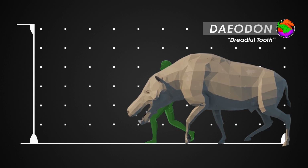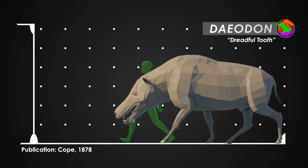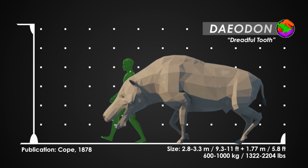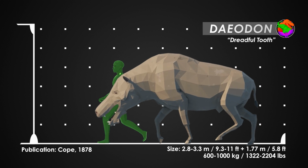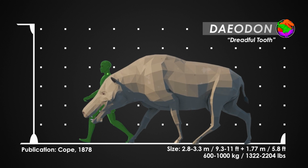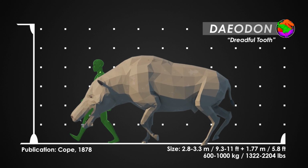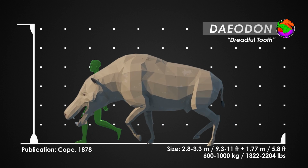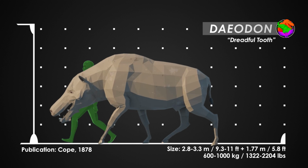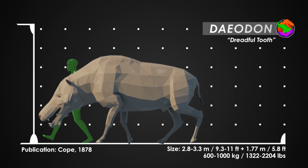Daeodon, dreadful tooth. Publication: Cope, 1878. Size: 2.8 to 3.3 meters, 9.3 to 11 feet long, 1.77 meters, 5.8 feet tall, 600 to 1,000 kilograms, 1,322 to 2,204 pounds. Daeodon is an extinct genus of entelodont that inhabited North America about 23 to 20 million years ago during the latest Oligocene and earliest Miocene.